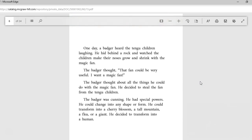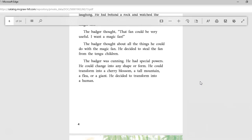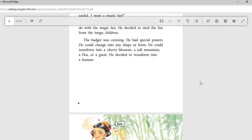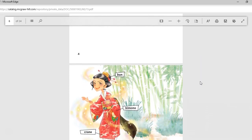One day, a badger heard the Tengu children laughing. He hid behind a rock and watched the children make their noses grow and shrink with the magic fan. The badger thought, that fan could be very useful. I want a magic fan. The badger thought about all the things he could do with the magic fan. He decided to steal the fan from the Tengu children. The badger was cunning. He had special powers. He could change into any shape or form. He could transform into a cherry blossom, a tall mountain, a flea, or a giant. He decided to transform into a human.